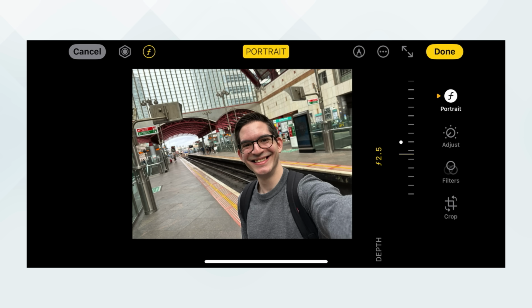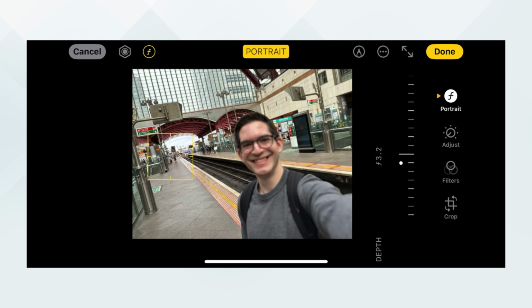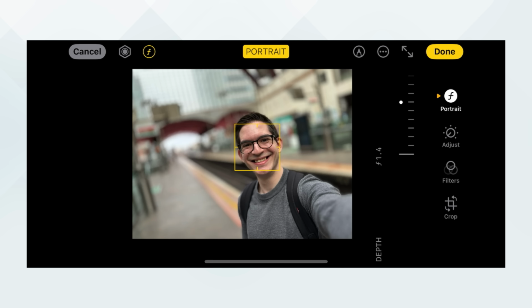Also new, when the iPhone 15 detects a human or pet in the photo, it will automatically capture the depth info, and this allows you to turn any photo into a portrait photo after the fact. You can then even change the focus point and adjust the depth control, adding new layers to how you can edit your photos right on your phone.